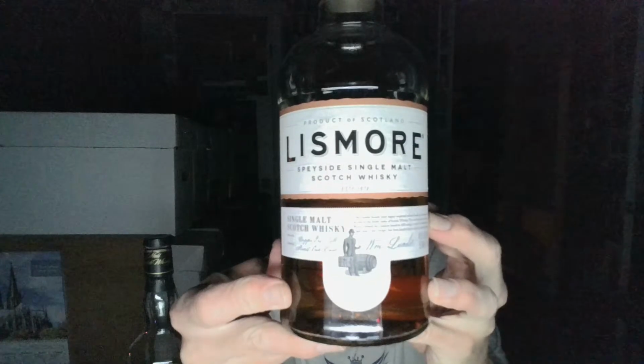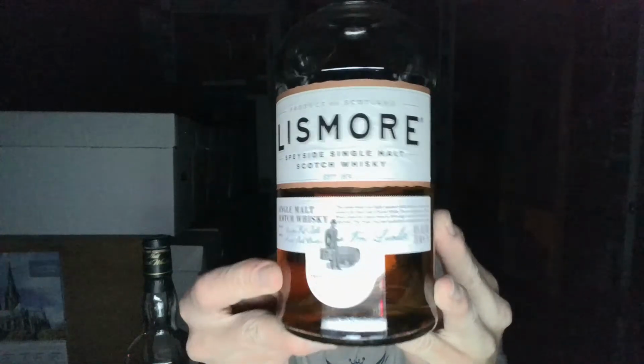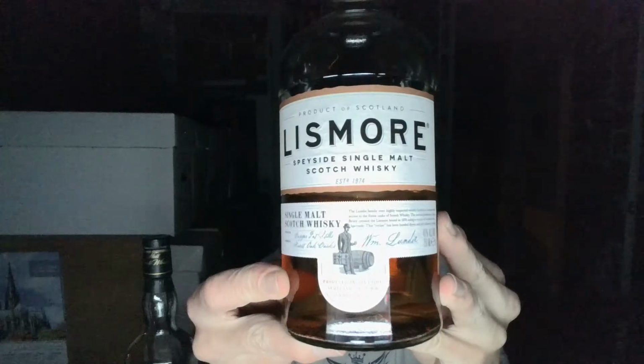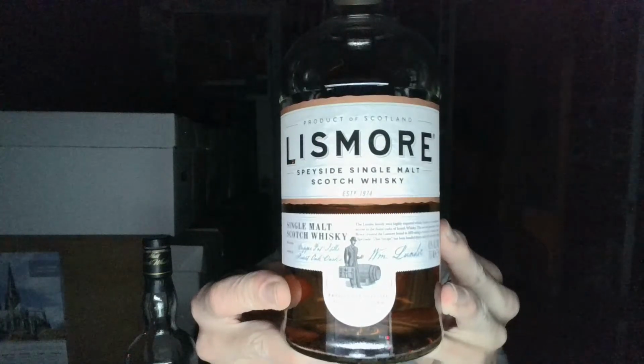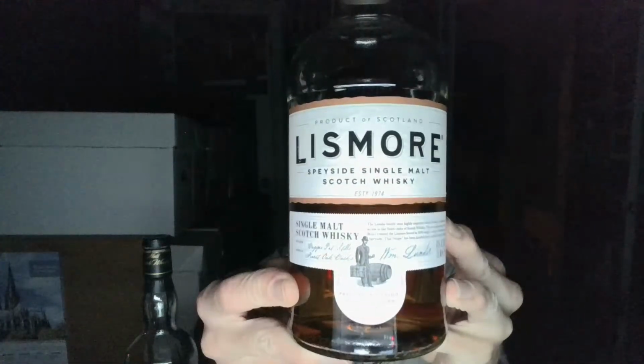Now here is Lismore Speyside single malt Scotch whiskey, and this is produced for William Lundie Company, another independent bottler. They don't produce whiskey, they bottle it. They have it made for them and they bottle it, and they were established in 1974. Lismore was their first product 50 years ago. Some people are under the impression that this is a Trader Joe's private label, but it is not, although it's commonly found there. All right, there's a plastic cap cover, a foil cap cover for both.